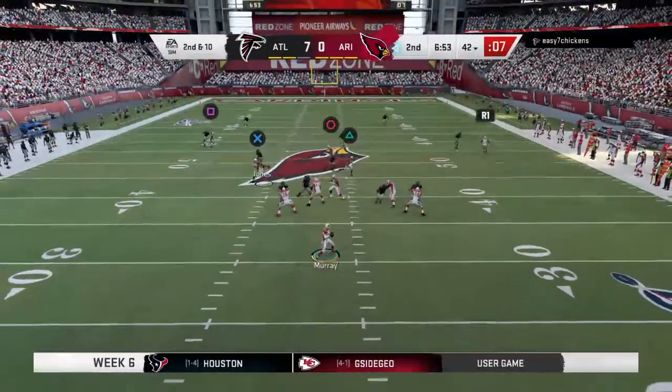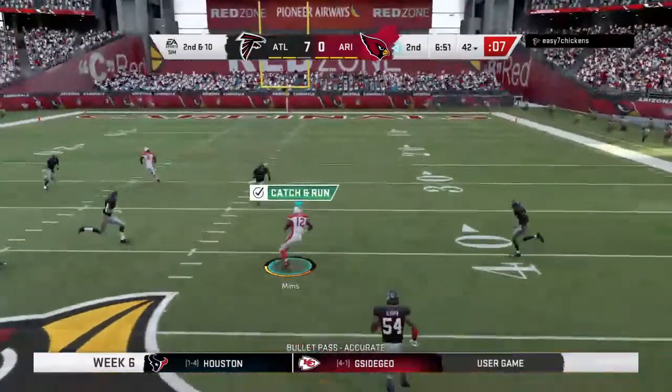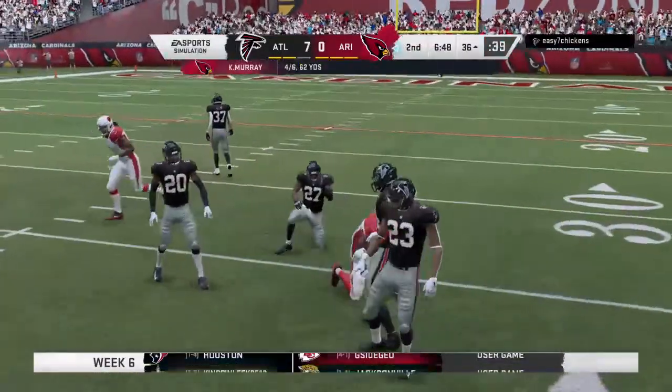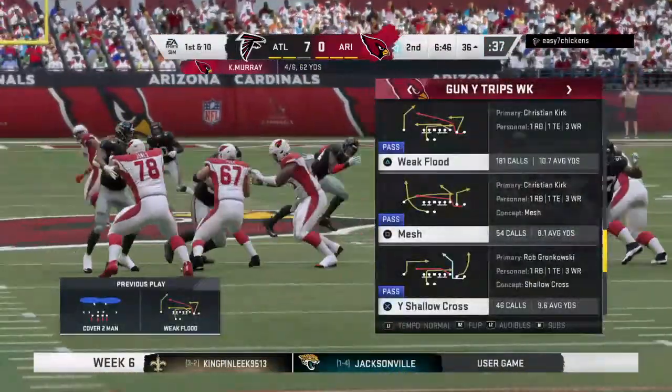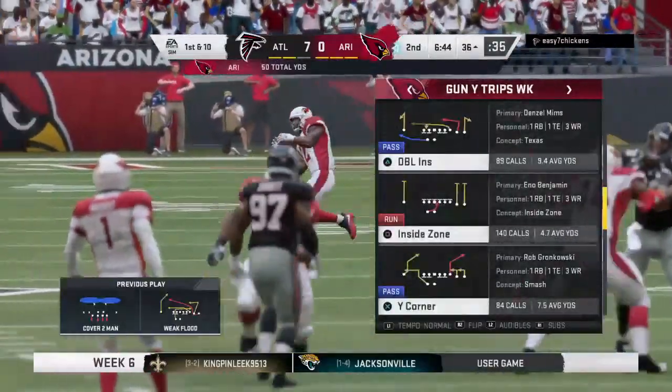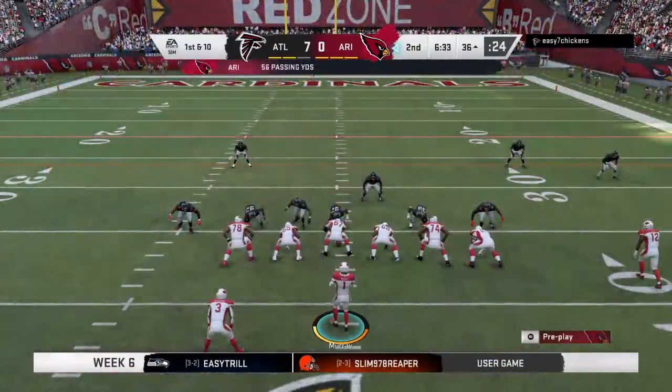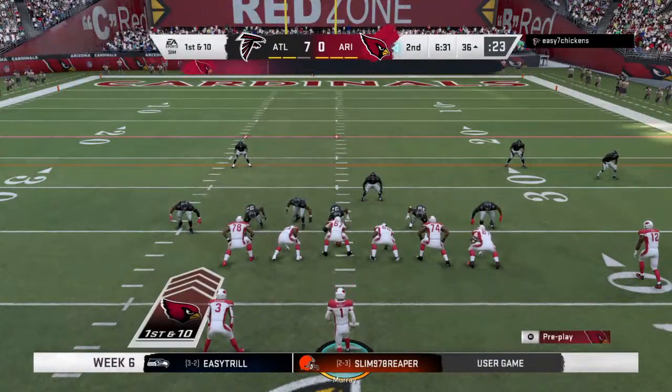Back to the air on second down. It's Murray. Wide open receiver, complete. And that's going to be good for another first down as the tackle's made at the Falcons' 36. Nice pass that time by the #1 pick, Kyler Murray.